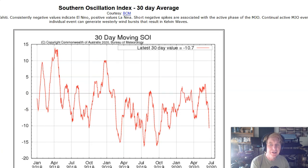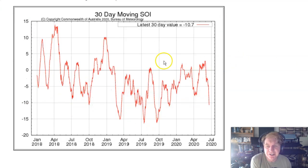All right, and the 30-day Southern Oscillation Index on a chart. So when you're up in this range, positive, that's La Nina. When you're down here, that's negative range. These downward spikes are the active phase of the MJO. The upward spikes are the inactive phase of the MJO. Right now, it looks like we're in a strong inactive phase of the MJO, but nothing else suggests that other than this one index, and we think that's all being driven by tropical low pressure systems that just happen to be pushing directly over Tahiti.